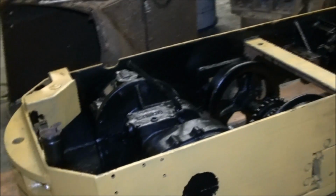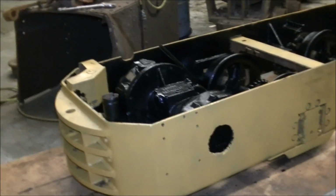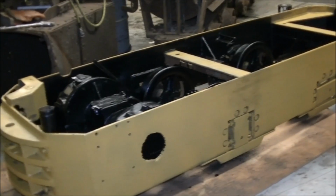This is just one thing we're going to have set up in our museum. Eventually, when we have a museum here, we're going to have a railway track and a bunch of ore bins and trestles and all that kind of stuff.